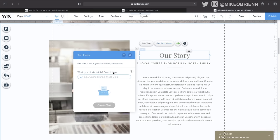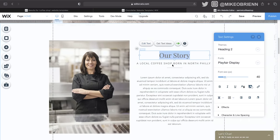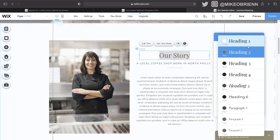It's something relatively new on Wix. It's not something I use much. I generally know what I want the website to look like. I have a vision in my head, but, you know, text ideas, whatever. So I'm going to go to edit the text.